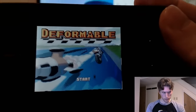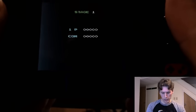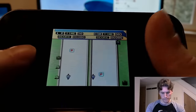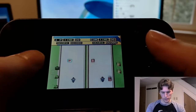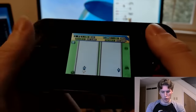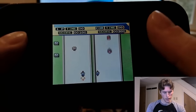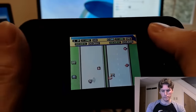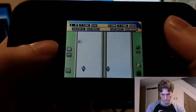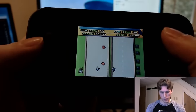Deformable. Okay. I drive a Jeep, a motorcycle, car. All right, here we go. How do I drive? What the, I just drove into. Drive. Oh, I have to hold the button. You have to hold the button down. I'm on the left, by the way. Okay, I have to. My brain has to play this.